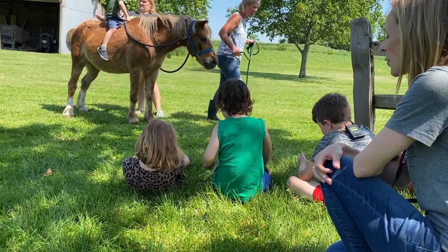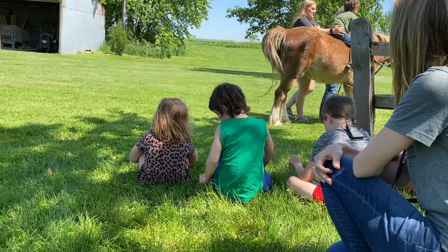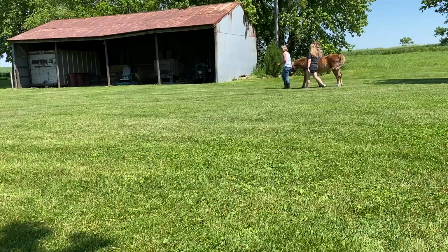So anyway, it's fun to watch these kids and to see how they are not scared, and they're aware, they listen to directions, they know what they're supposed to do, but what a cool thing for them to get to learn how to get up on a horse, ride a horse, and have confidence up there on top of it.